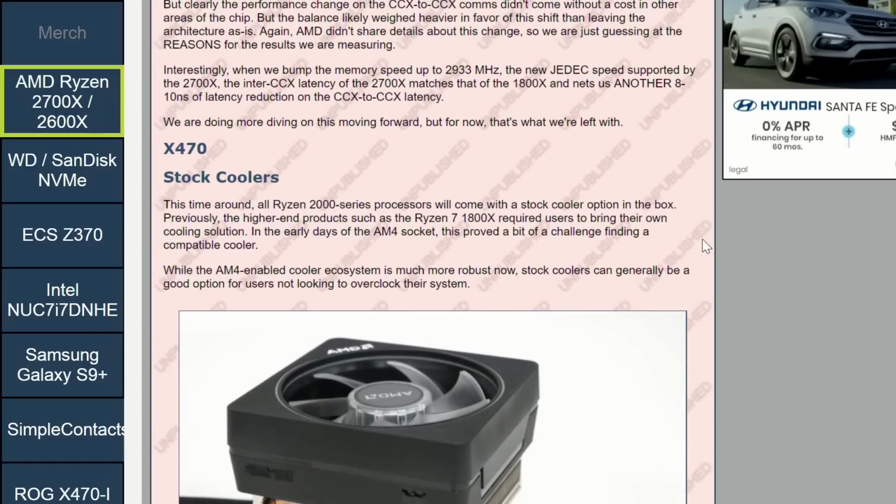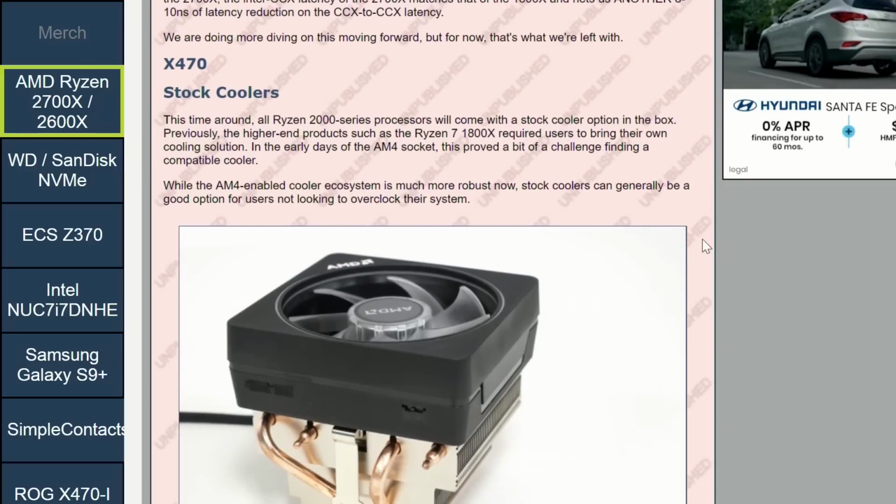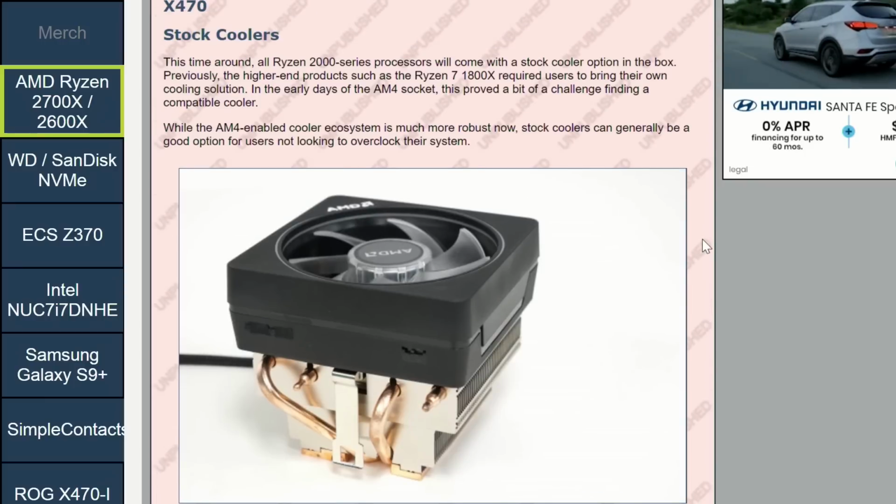Other interesting things here, even though we don't have the review finished yet, so the X470, we are recording this before the launch, right? So the X470 chipset, there's nothing new in the chipset itself. USB 3.1 Gen 2. Oh, is it really?